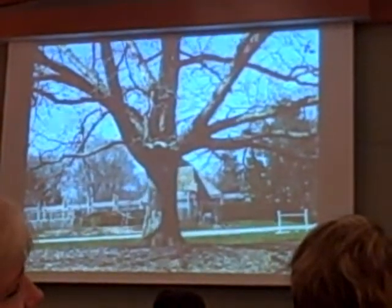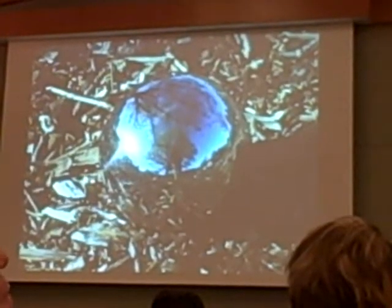When an acorn falls, it has a 1 in 10,000 chance of becoming a tree. 1 in 10,000 reflects on the 10,000 acorns that were statistical players in the life of this single majestic oak.